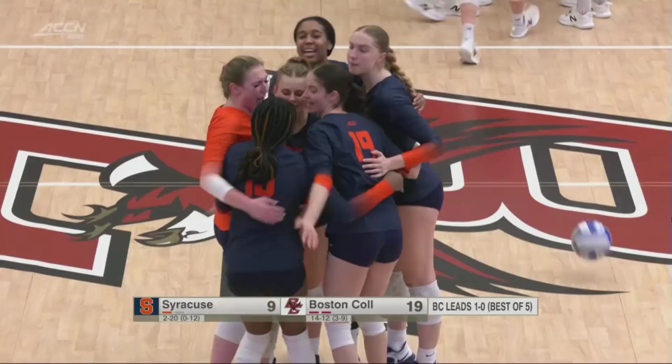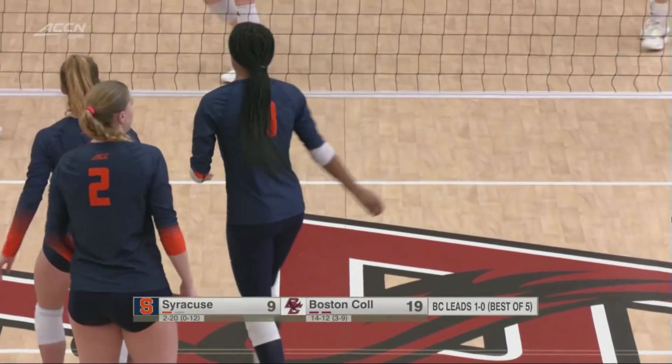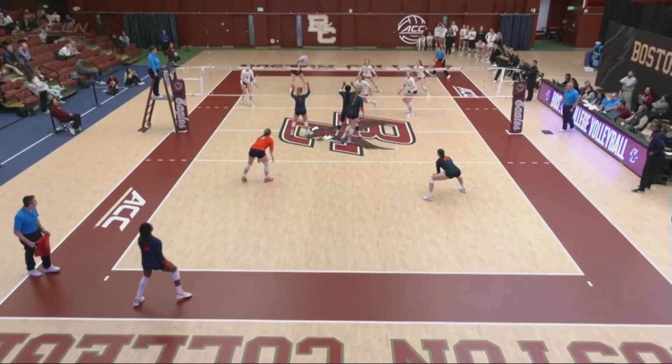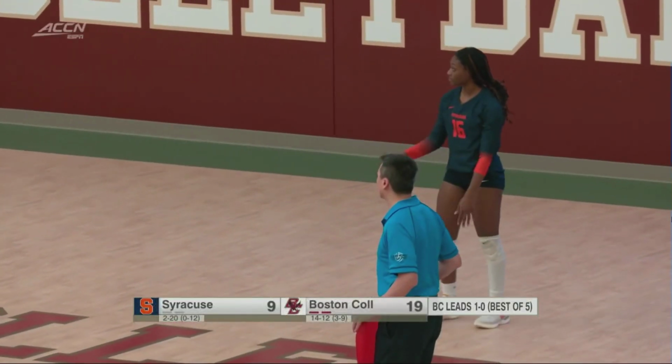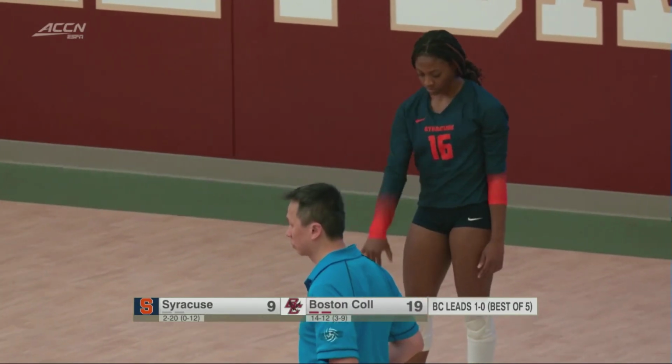Again, Schroeder didn't get a great look at that one. It's happened a couple of times. Second ace for Brooking. Pretty good spin on that ball. Just dropped in, not by much. Yeah, you're right. We have seen that a couple of different times.